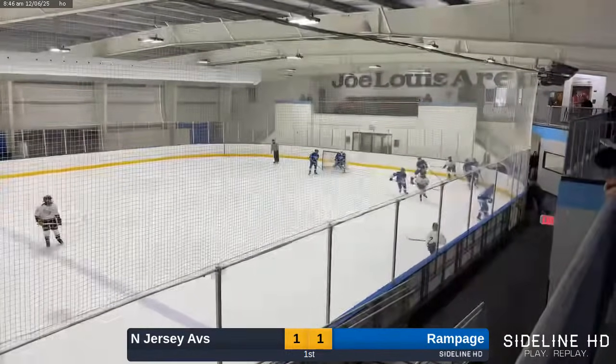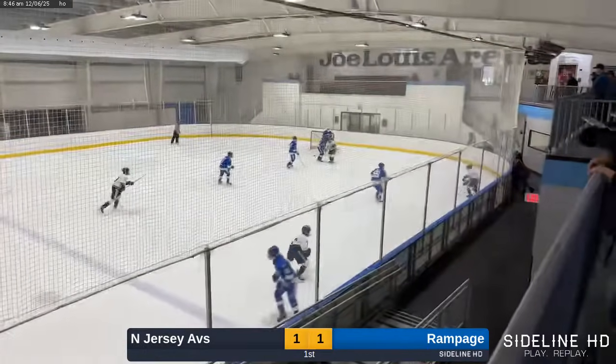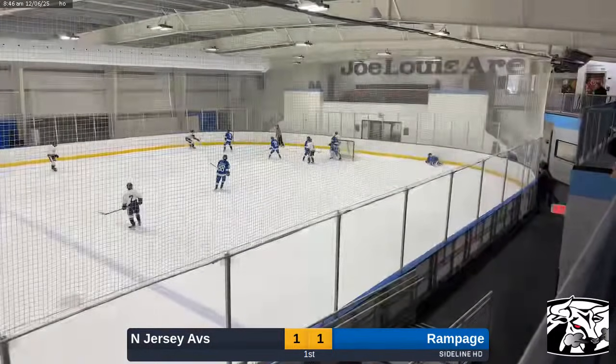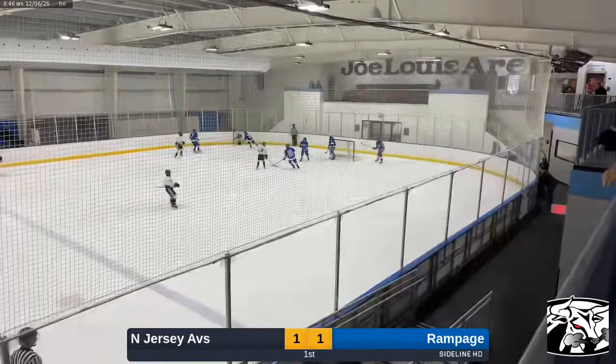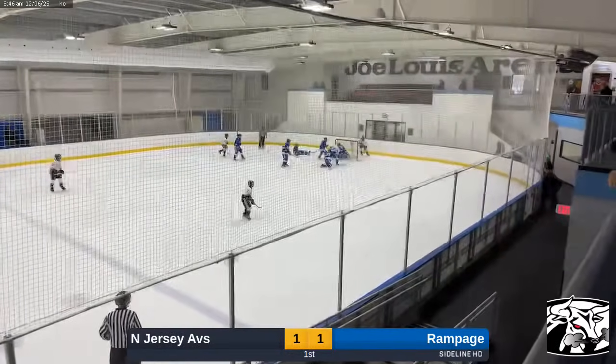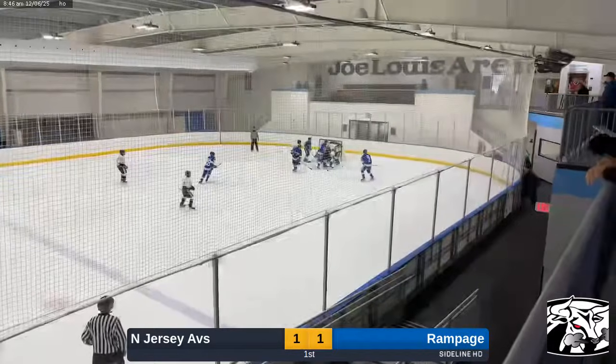Haas has it, flips it up the boards. Salo flips it up the boards again. Avs regroup, go down highway. Goes all the way through on the high side now. They go back down low. Through it, they scissor in front. Kick save by Hostler. Still has it. They go low to high shot. Puck bouncing around.